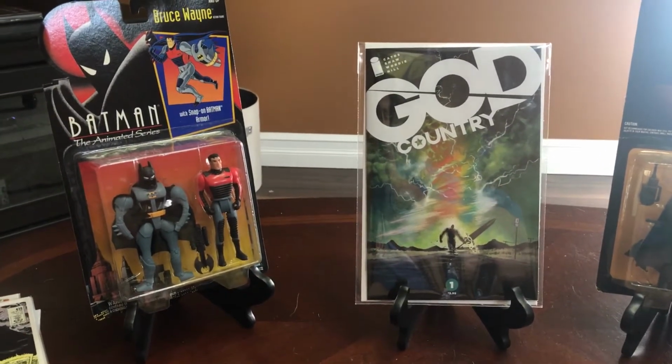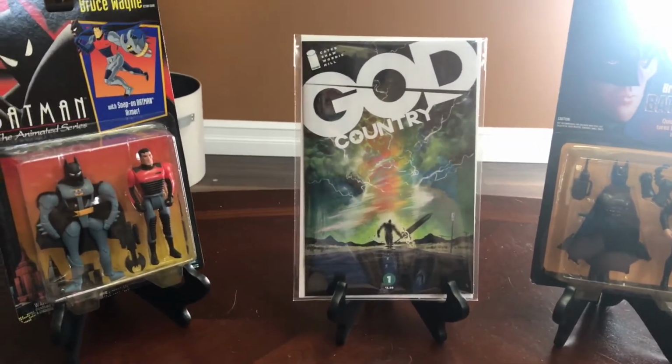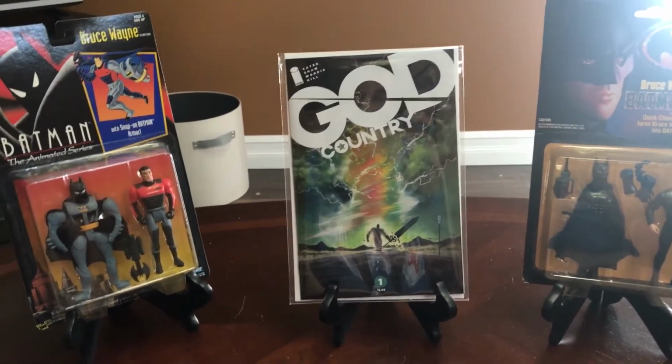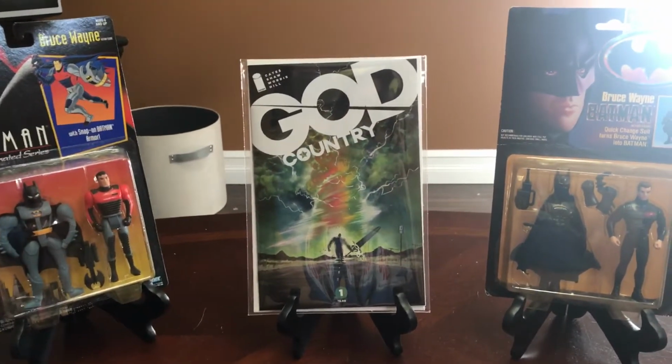But here we go. God Country #1. I couldn't find it for the longest time, but now I have it. It was super expensive when it first came out. I remember some people were getting like $100 a copy. They've gone down considerably since then, but still probably around $30 or so.